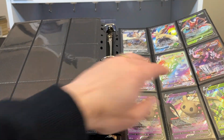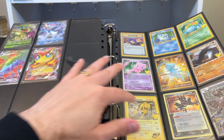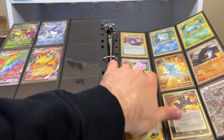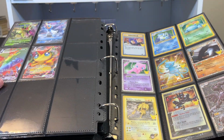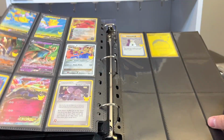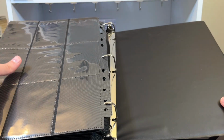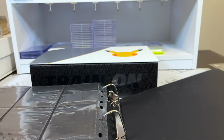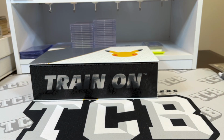Some randoms. Secret Urshifu VMAX. The 25th anniversary Rocket Zapdos, Gold Star Greninja, Mew EX. It's like all the best ones. Blastoise, Venusaur, Zekrom. And you got the Pokeball. It's everything for that binder. And that is two of the binders. We still have two more binders, and I didn't even get to the Pikachu or Charizard binder yet. Crazy.